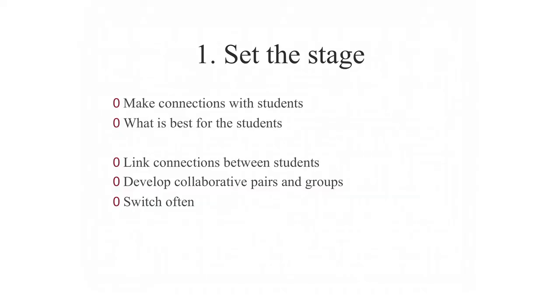And I looked at this in five main ways to teach through connections. The first was to set the stage. By that I mean connecting with my students. Of course, that doesn't mean that every student is going to like you by any means, but it did mean building a working relationship with them.